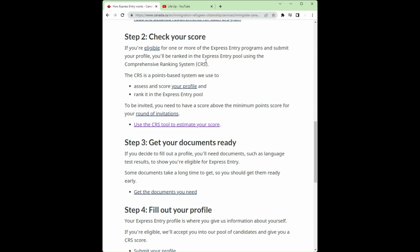And this is not like a lottery where they randomly select. They have a minimum score. So if this month they are selecting, let's say 700, then all those who have scores above 700 will be selected and invited to come and then apply for permanent resident.